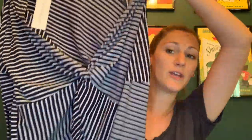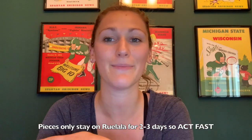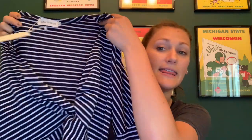It is so cute, this little tie detail, and it has a deep plunging V-neck, and I thought it would be really cute with a little cami underneath it or with some high-waisted pants. And I feel like you could even dress this up. It is from the brand Luna Tucci, which I have never heard of before, and unfortunately I was not able to find this top again online, but I just really liked this. It's a nice thick cotton, like woven material.